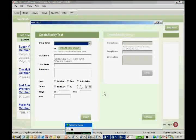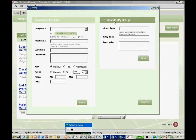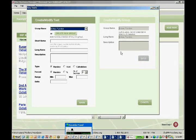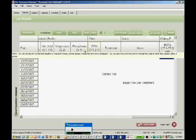The things that you really want to remember that are sort of not the basics are that you can always create a new test if you have a test that isn't on the Myeloma Manager list. And you can create your own group so that you could, if you had something about kidney function, create your own group, and then within that, you can put in a test. And you can put in your own range for the test and the units the test is defined in. Once you do that, that test will appear in your results tab so that you can always enter that test.